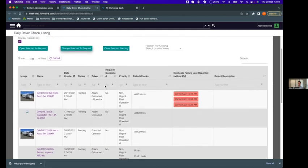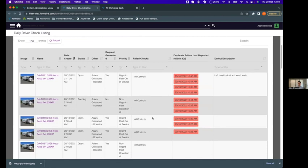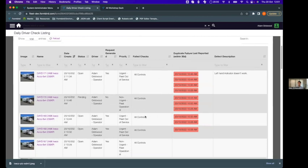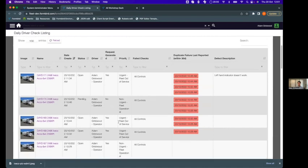That's obviously taken it out of my pending list, so I'll just put it back to open. And we can see it. I can't remember which one it was actually, but we can see we've got another one that's been sent to the workshop as a request now.